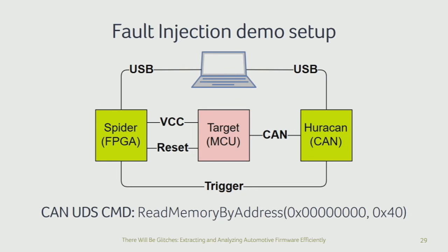And this is the actual command that we're sending. So we're trying to read from an actual target 40 hex bytes from address 0. And if you get these bytes out, it's a problem, because it should not be possible to read this particular address. And these are the first 64 bytes of the firmware that we're interested in.